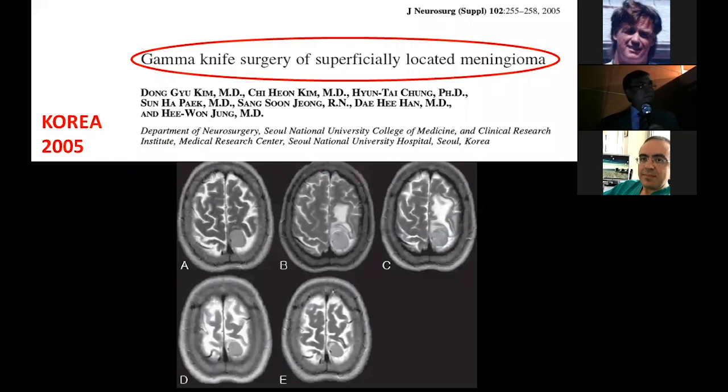Gamma knife for superficially located meningiomas. Why would you use gamma knife for superficially located tumors? Gamma knife is a good tool. It was made to treat small lesions that are very deep that cannot be reached by surgery. Why in the hell would you go for these kinds of tumors?